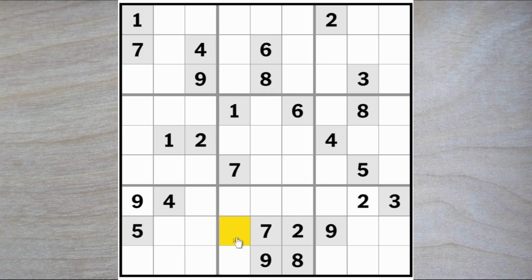3 and a 4 must go here because of the 3 and a 4 here, right? So here we are looking for a 1, 5, and a 6. The 6 here and here blocked down, so here is a 6. A 1 blocks up here and over, therefore one of these is a 1 which blocks down, therefore this must be the 1. And here is the 5. That was very quick and painless.